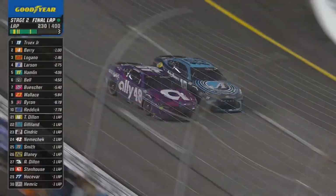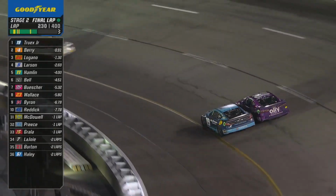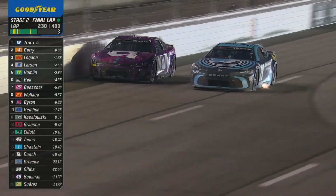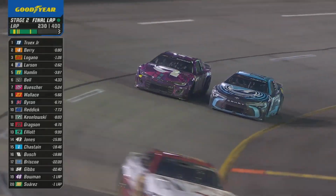Got ran over. He wants to not be the lucky dog. He wants to be on the lead lap when he gets to the line, so he can pit like normal and not have to start at the back. And he just might be able to do it right here. He's trying. Hold him down, hold him tight.